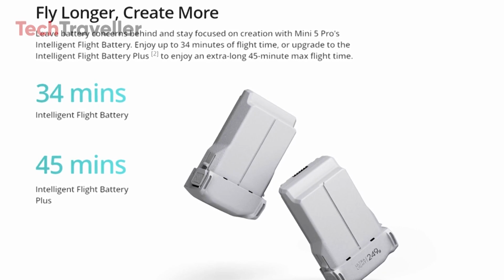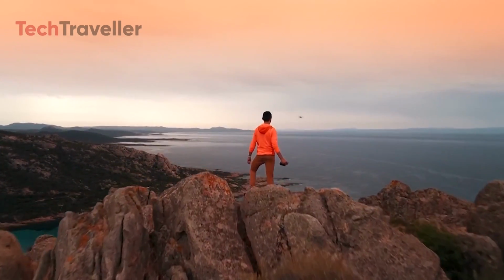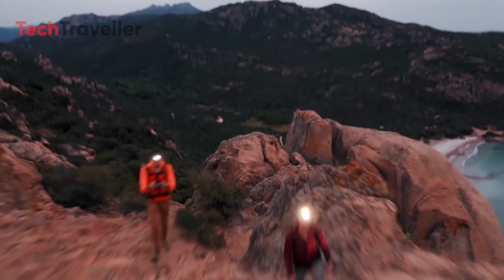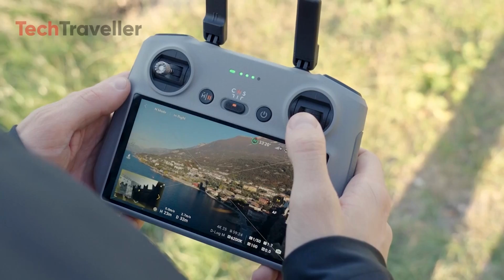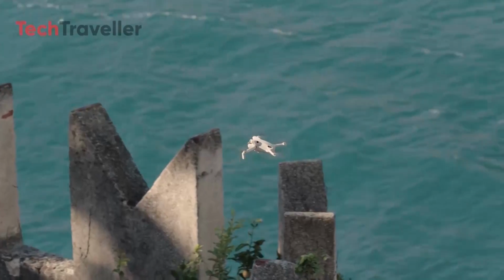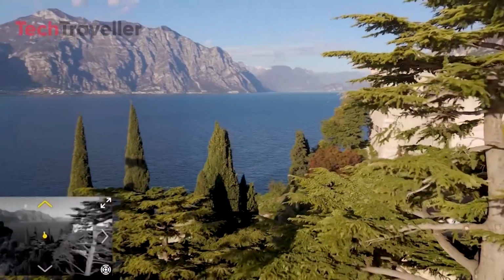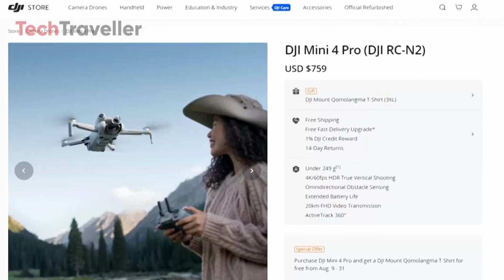be a significant boost. Longer flight times are particularly valuable for users who want to explore larger areas or who need more time to capture the perfect shot without the interruption of frequent battery changes. This improvement could make the Mini 5 Pro more appealing for activities like landscape photography, surveying, and extended aerial videography.